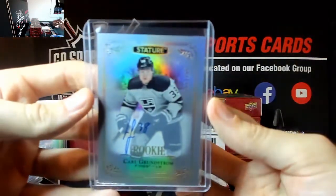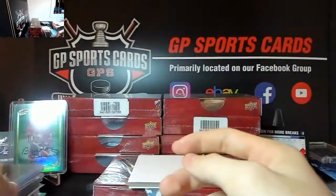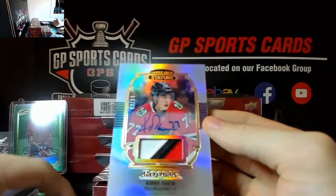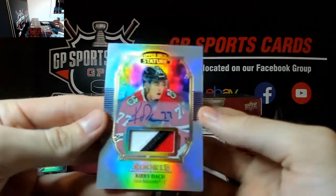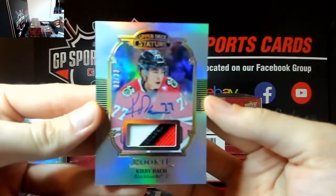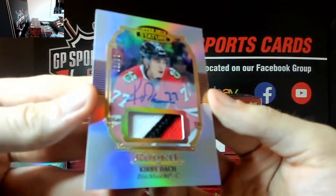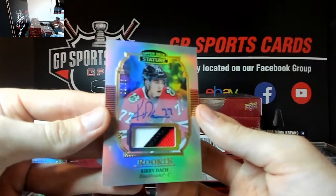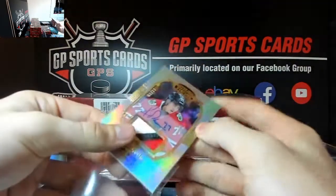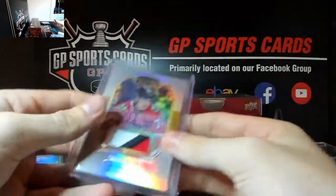And we've got a patch. Good luck, everyone. We've got a patch. Who is it of? Wow. For the Chicago Blackhawks, Kirby Dach. The Kirby Dach spot. Congratulations. Out of 33 RPA. Wow. Beautiful card. The camera would focus on it. There we go. Kirby Dach. Congratulations, Kirby Dach spot. Gonna be a happy camper. Out of 33 rookie patch autograph. Kirby Dach.